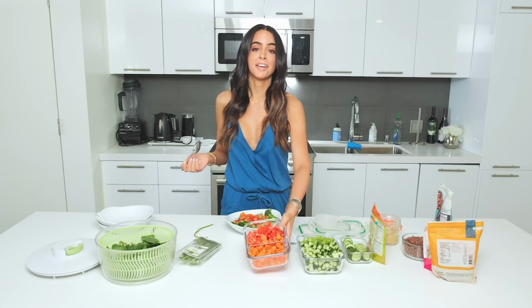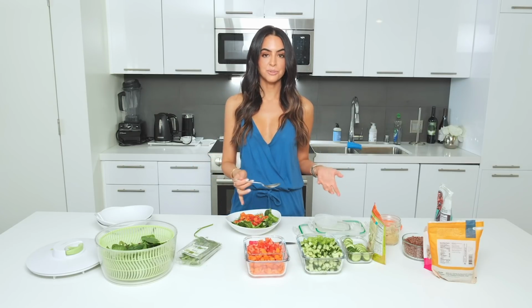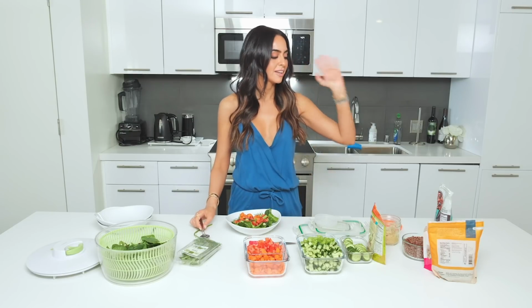It's also kind of fun if you have, whether it's your roommates, your kids, your family, you guys can have your own little salad bars where everyone can make their own. So if you want something someone else doesn't have.